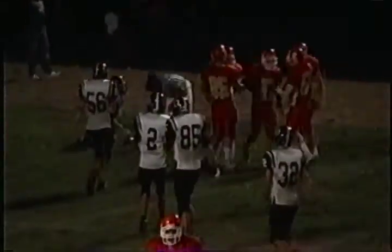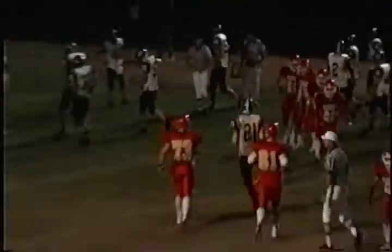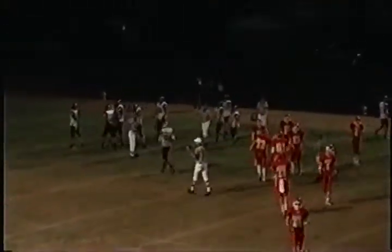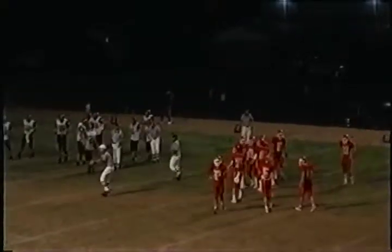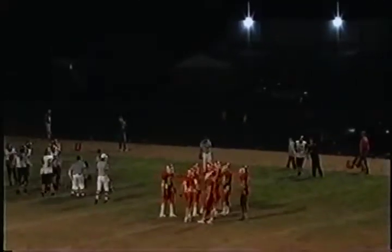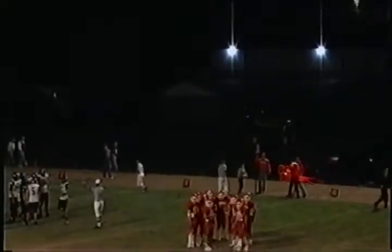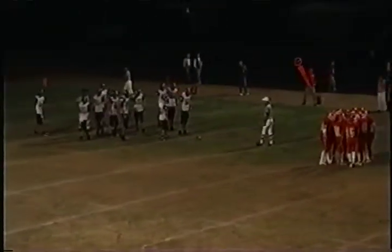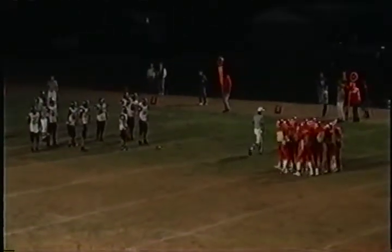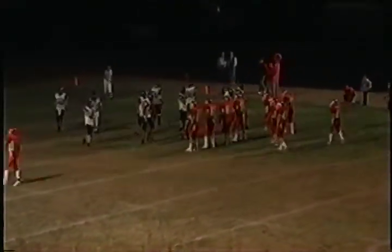Nathan Boehner picks up the short kick, breaks tackles, brings the ball all the way down to about the 15-yard line. Stop made by number 13, Jesse Parker. South Gallia with a good return. We'll call it the 16-yard line. So first and 10, South Gallia. Rebels trying to answer the Oak score.